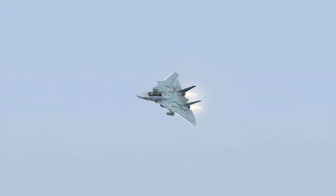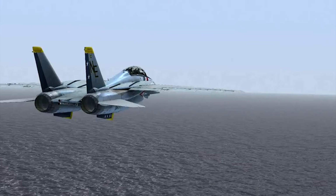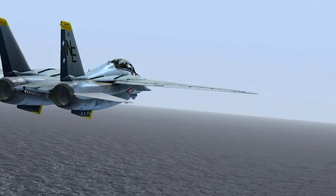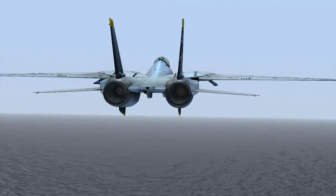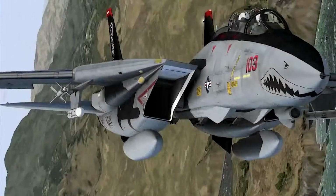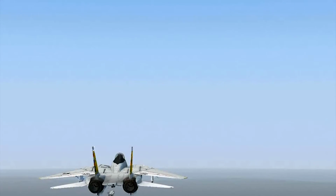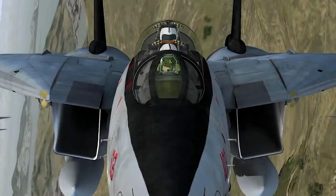They've also extensively reworked its compatibility with TacPack to bring it more in line with what it was actually operationally capable of. And again, that looks really amazing. They added a whole heap more features to the Rio's position as well. So I'm really impressed that they didn't just do a tiny patch. They've really gone for a huge increase with this one. So that's pretty cool.